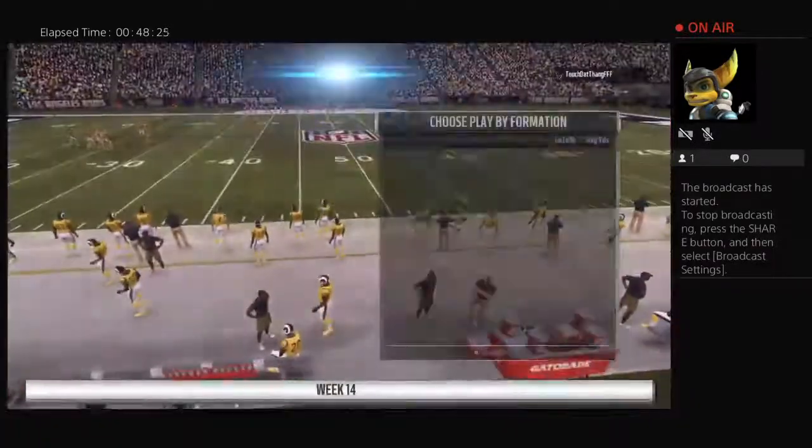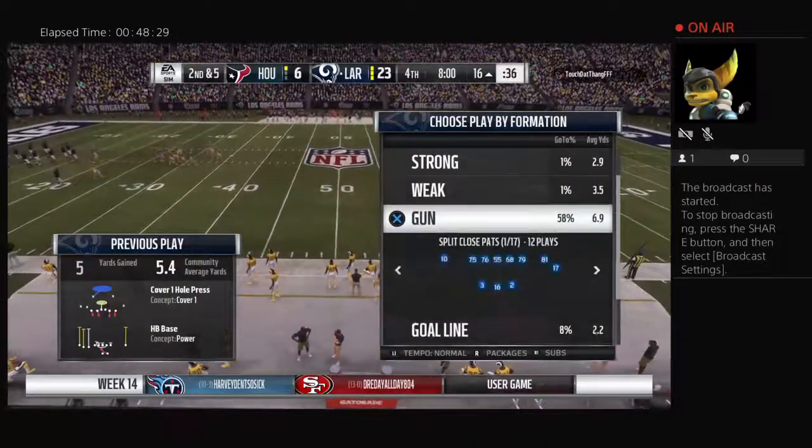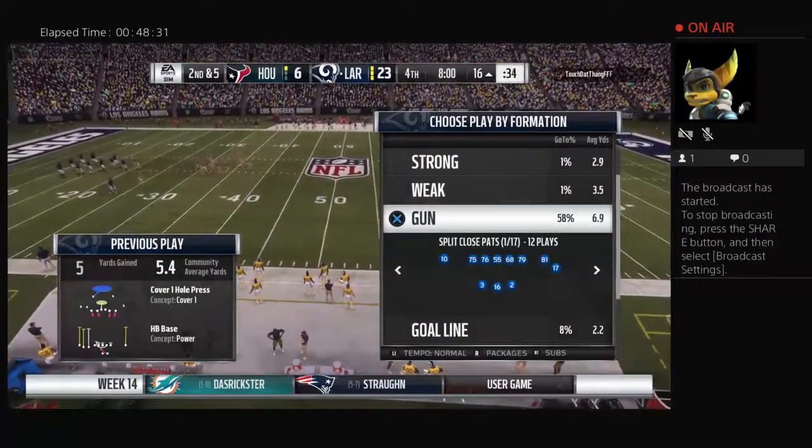Back now in Los Angeles. It's the Rams out in front here. They've got control of the football as well as we get set for the 4th quarter.